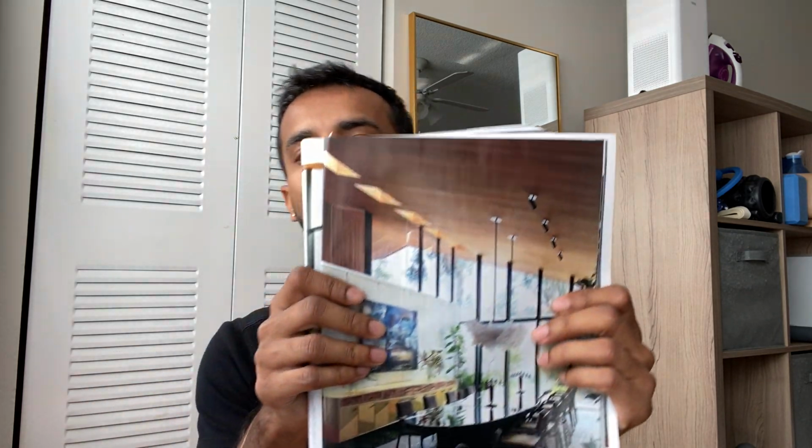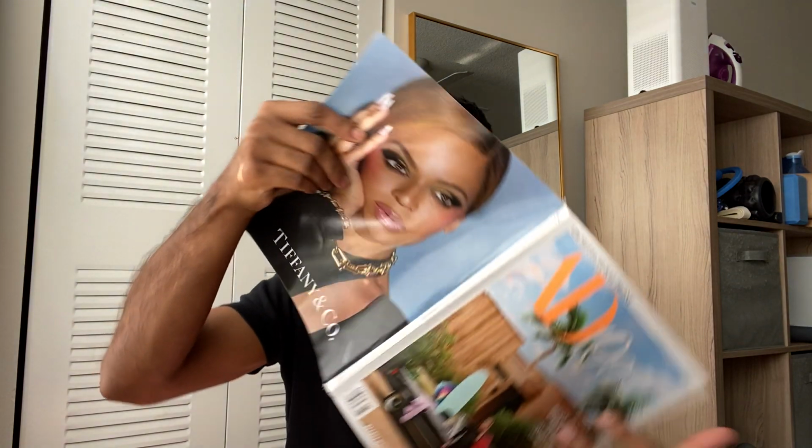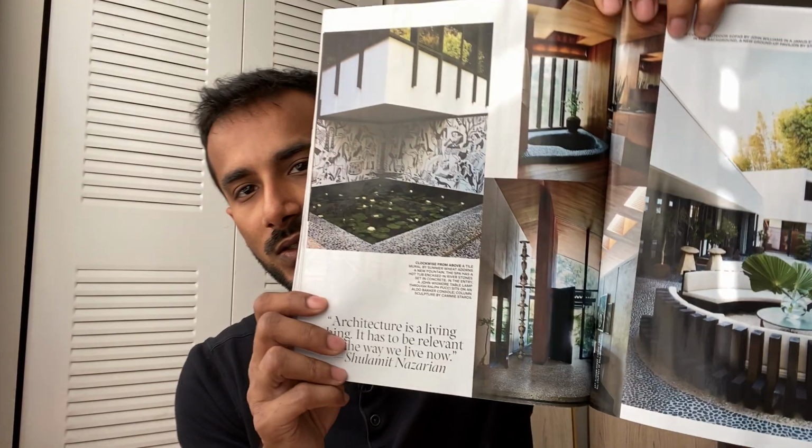Here's the dining room, and it's got this light fixture that looks like a cloud. I think this would be a very comfortable, peaceful residence that would bring you back to your humanity. The quote from the designer is, "Architecture is a living thing. It has to be relevant to the way we live now." There's some more photos of the residence.